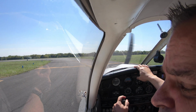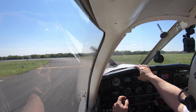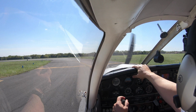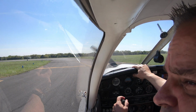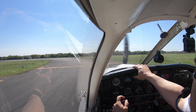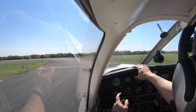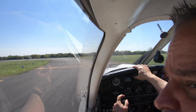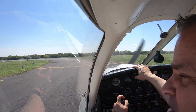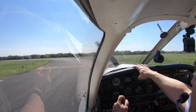All aircraft, Georgetown Tower, information Quebec, altimeter 3020. November 954, did you call yet? Yes, we did. Holding short, runway 11, 954. Yes, November 954, follow the Cessna upwind, make left traffic. Report midfield downwind, runway 11, clear for takeoff. Clear for takeoff, runway 11, following Cessna, 954.